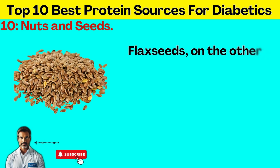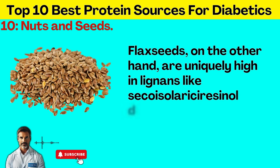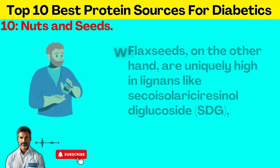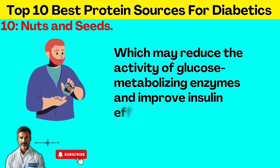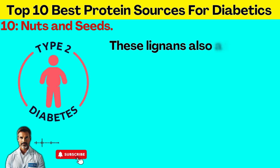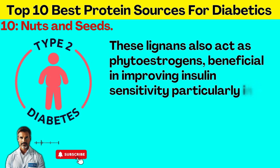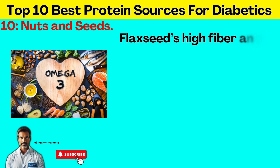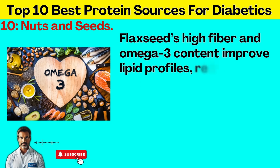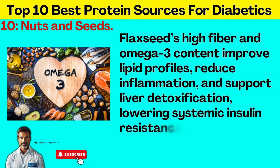Flax seeds, on the other hand, are uniquely high in lignans, like secoisolariciresinol diglucoside, SDG, which may reduce the activity of glucose-metabolizing enzymes and improve insulin efficiency. These lignans also act as phytoestrogens, beneficial in improving insulin sensitivity, particularly in postmenopausal women with type 2 diabetes. Flax seeds' high fiber and omega-3 content improve lipid profiles, reduce inflammation, and support liver detoxification, lowering systemic insulin resistance.